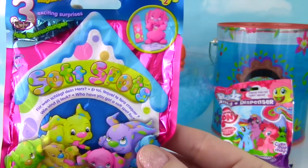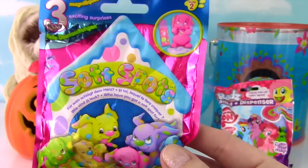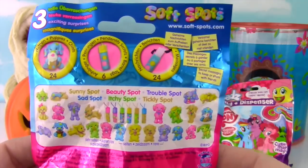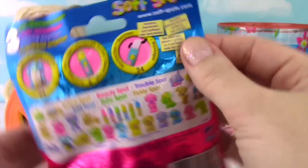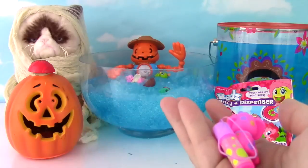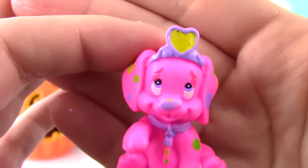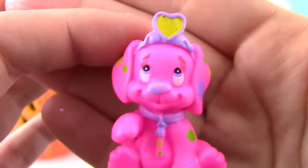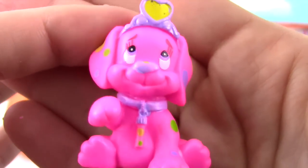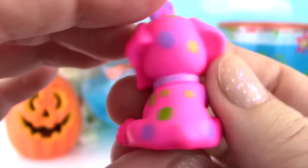Soft spots, you're up next. So these soft spots are adorable. And it's series 2. I never even saw series 1. Here are all the little cute puppies on the back. Let's see who we got. Ooh, we got a beauty spot. Those are the pink ones. Look at this one. Oh, it has a little tiara on it. Little heart on it. Look around its neck. Its collar looks like it's containing one of the message bottles.